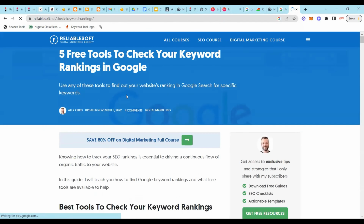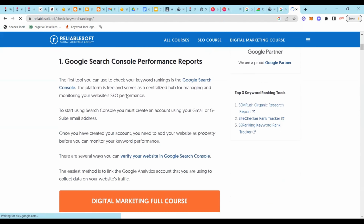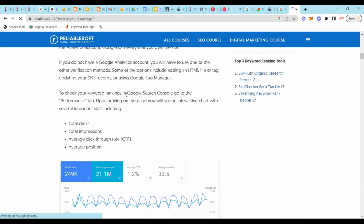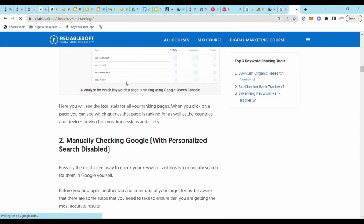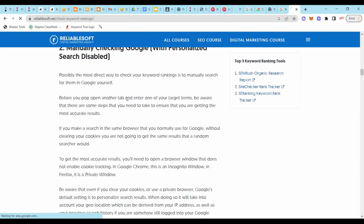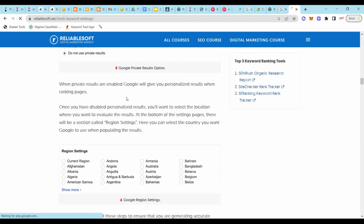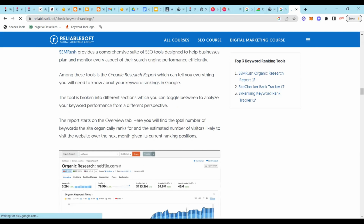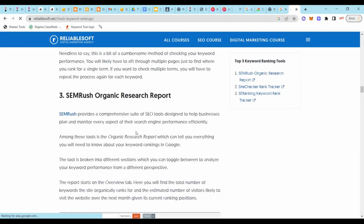So you click on it to check. Then you start seeing different tools. Number one, Google Search Console performance. You're reading through how you can rank on Google. The third one, Semrush, provides a comprehensive suite of SEO tools designed to help businesses plan and monitor every aspect of their search engine performance efficiently. So now this is a tool you can use. If you're like, oh, I love this thing.